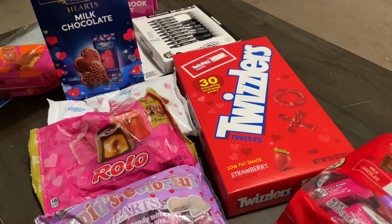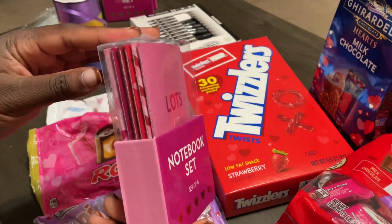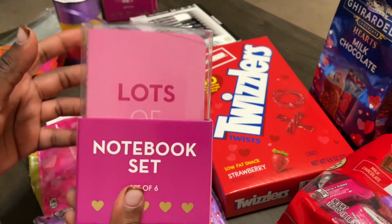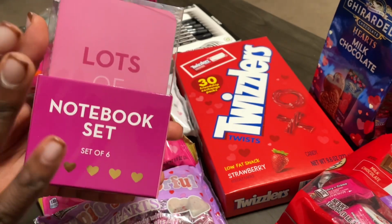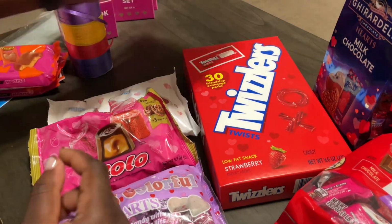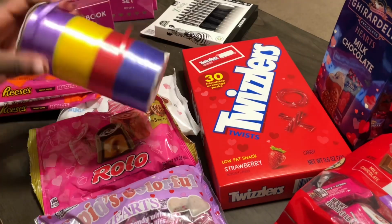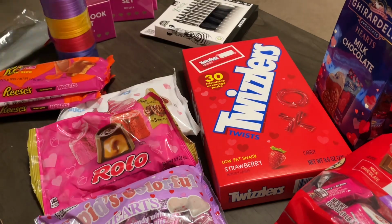All right, so aside from the chocolate, I also got these cute little notebooks. Aren't they the cutest? Six comes in a set. I thought that'd be really cute because where I work, we always need a pad and a pen. Always, always, always. So I thought that was neat. And then I got this case of pens. And then y'all know I keep me some little ribbon and the little gift bags because I'm always putting together a little bag for the girls.